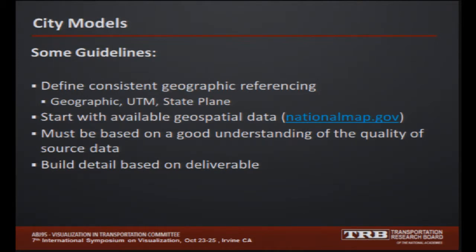You have to understand the quality of your data. The big issue we had with Google Earth was you never knew who built that model and what they used as a source. It could have been ridiculous, and yet there are people out there doing shadow studies with models they pulled down from Google Earth.